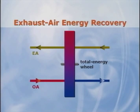When it's cold outside, the wheel transfers sensible heat from the warmer exhaust air and uses it to preheat the entering outdoor air. This saves heating energy. A side benefit is that the total energy wheel also transfers moisture from the exhaust air to humidify the dry air entering from outdoors. This can save energy if humidification equipment is being used. In hot or cold climates, total energy recovery typically results in greater potential for equipment downsizing and more energy savings than sensible recovery devices.